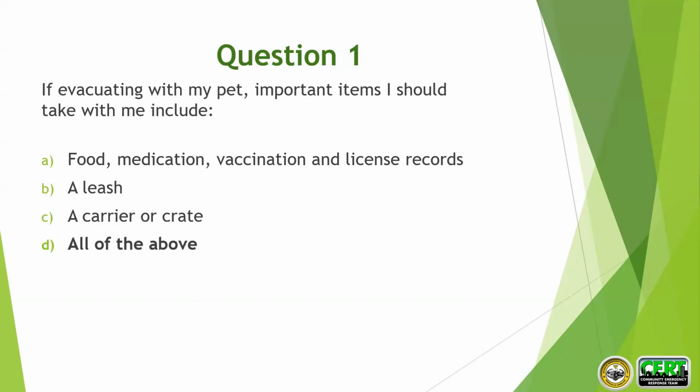So here's question 1. If evacuating with my pet, important items I should take with me include A, food, medication, vaccination and license records, B, a leash, C, a carrier or crate, or D, all of the above. And I think for those of you who might have been paying close attention, at minimum, you've noticed that carriers and crates have featured pretty prominently in this presentation, as well as items B and A. So the correct answer for question 1 would be D, all of the above.